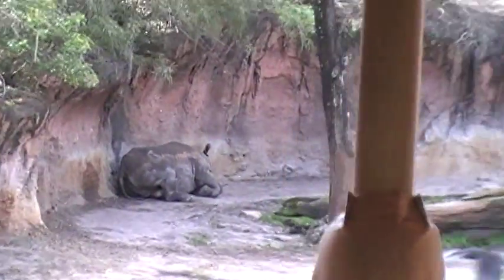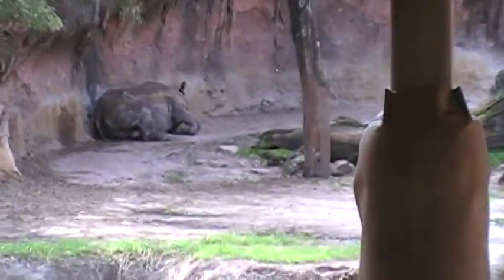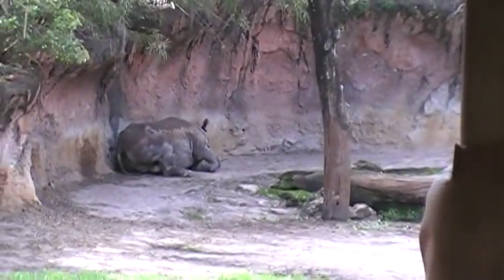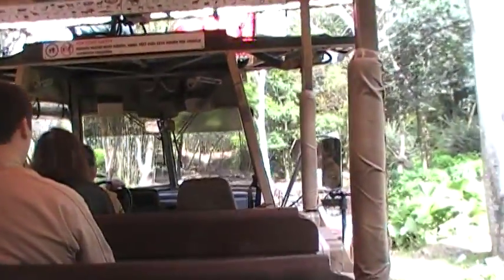And that rhinoceros can charge up to 35 miles an hour, and they have a 1-inch hide. When they have that thick hide, you might think they don't have many enemies, but they have one important enemy, man. Man poaches those rhinoceros for their horns and has their numbers down to below 4,200 left in all of wild Africa.